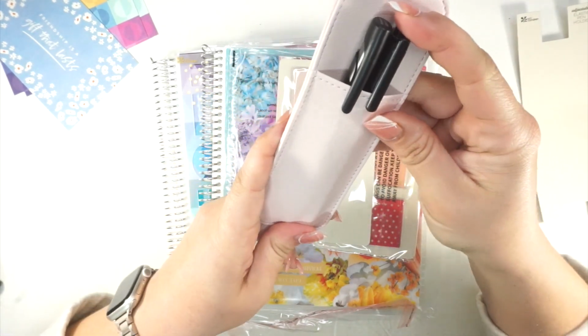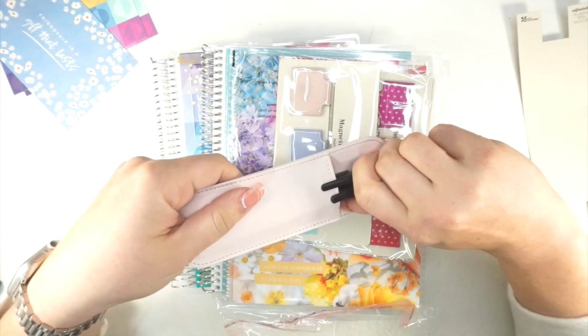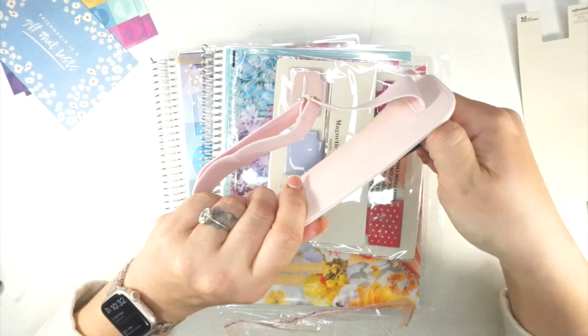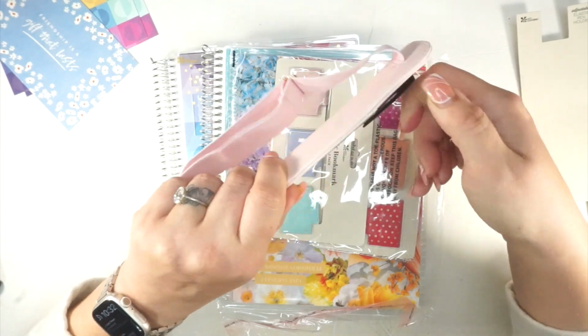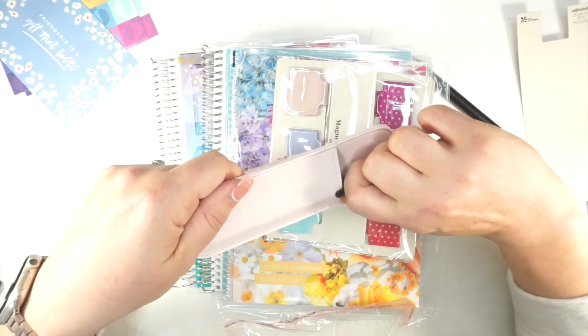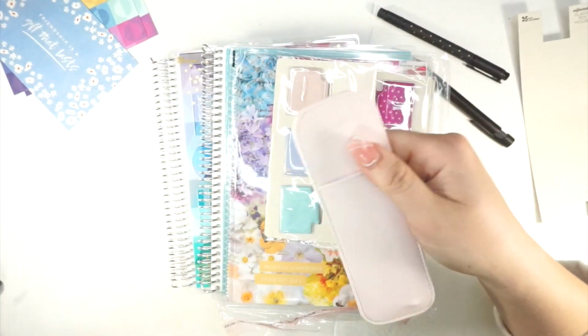I am hearing the material like creak a little bit, so not sure if it's loving that, but that is pretty much how I'm gonna carry these two pens together. Those are gonna be like my daily drivers, as it were. I am having a little bit of trouble getting them out. Again, my nails are a little bit long right now. I need to get them trimmed.